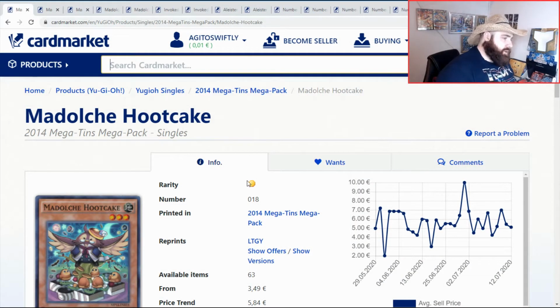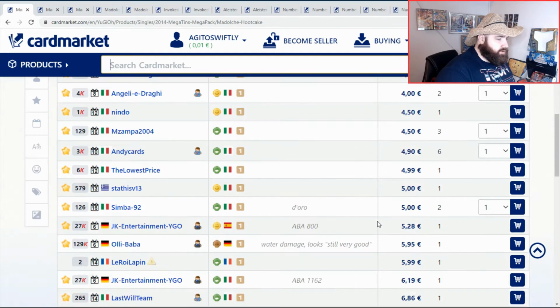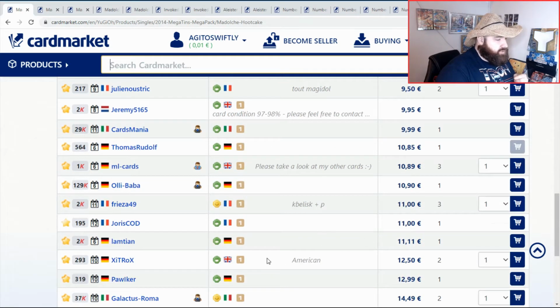So, let's start off with some Hoot Cake. The 2014 Megatin, which is super rare, is currently sitting around the 350 mark. I don't know much about Madolce's, and I'm not going to pretend I do. Since this is one of the more expensive cards, I'm going to presume this is something in the engine of Madolce's. I don't really know what they do. Apparently they're actually quite good, so I probably should learn what they do. First English in good condition is 750. This shows you something happens when you don't reprint things too often.